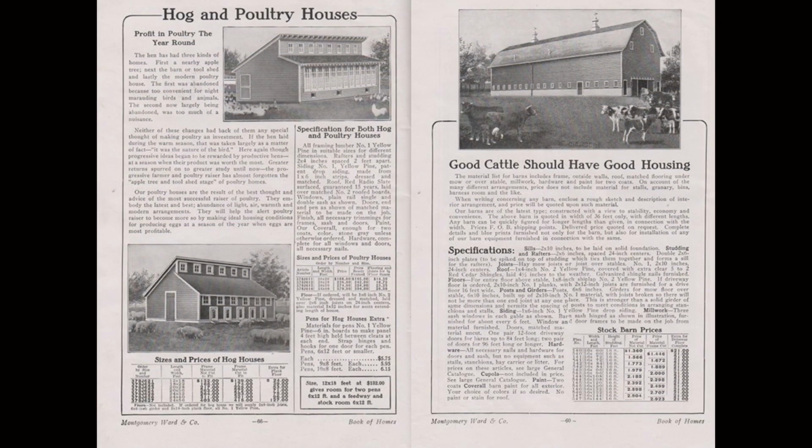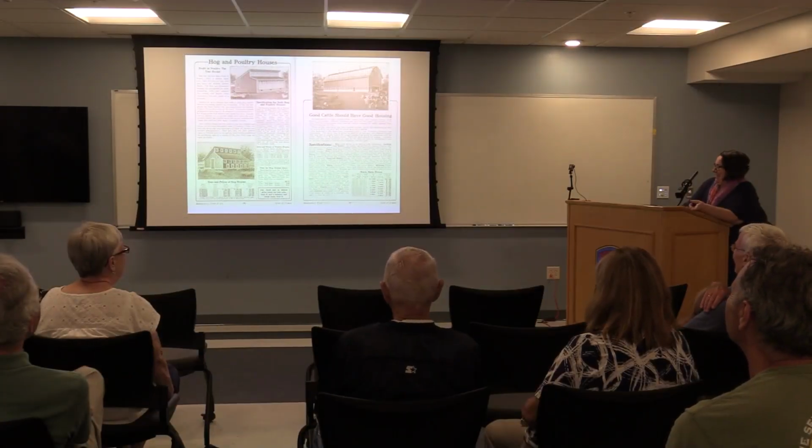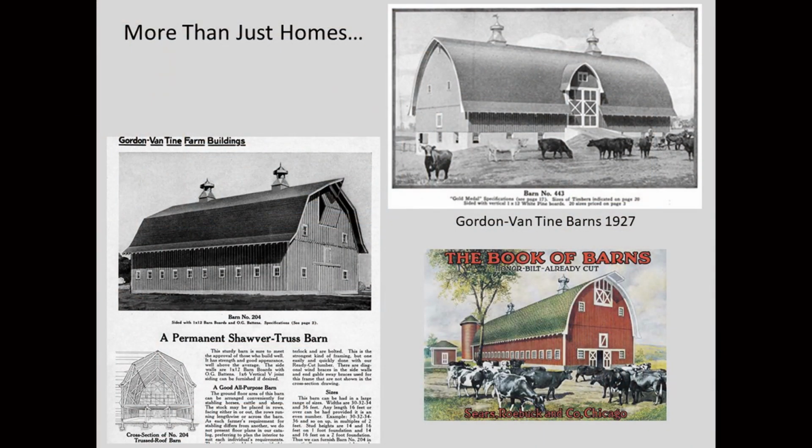So the left-hand side of the screen is from Montgomery Ward. This was the hog and poultry houses, some examples of those that you could buy. And on the right-hand side was a cow barn, because good cattle should have good housing. I love that. And here's a few more barns that you can see. Gordon Van Tyne, they had their Book of Barns from 1927.